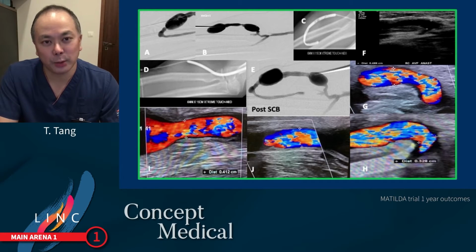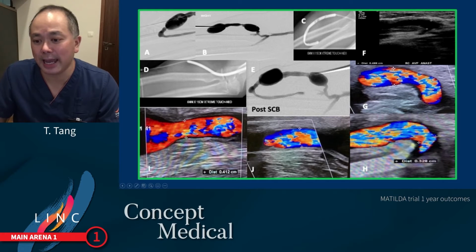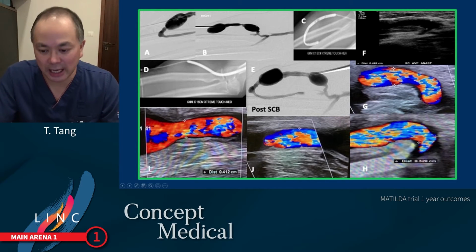Difficult places to put stents, and between baseline and 12 months, you can see that the follow-up duplex scan shows that there is some regression actually of the restenotic area, neointimal hyperplasia area, and this patient has yet to have a further intervention at 12 months.